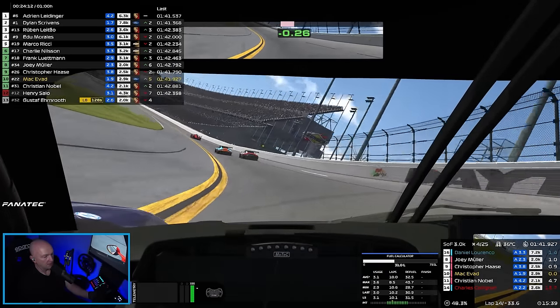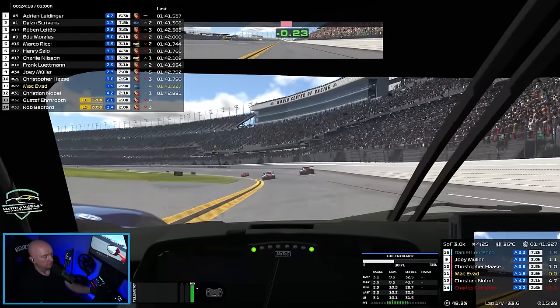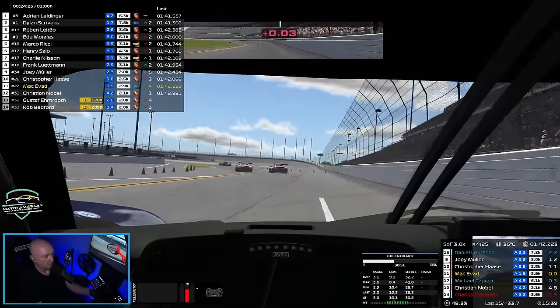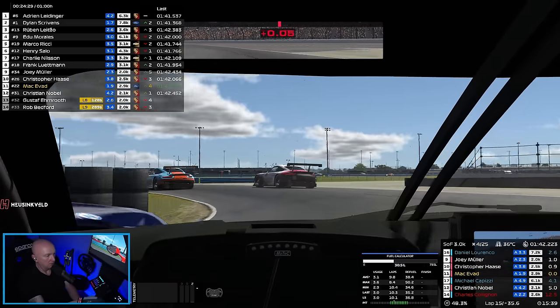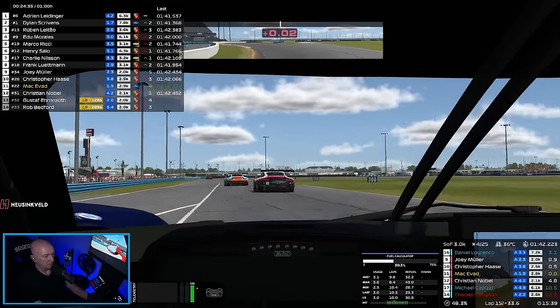Depends if these two are going to start battling hard or not. We need to catch up. That's what we need to do. Sector 2 is 0.43 off the pace. Joey's not having it.